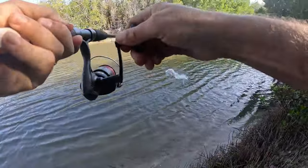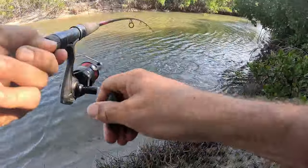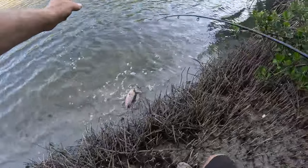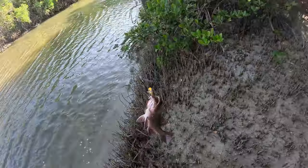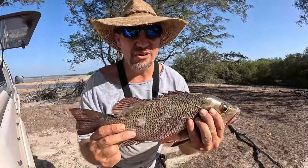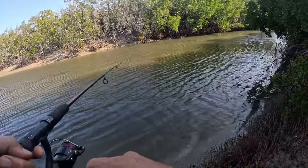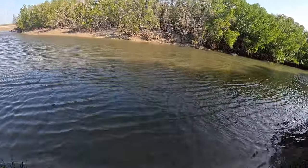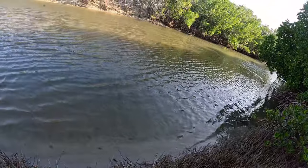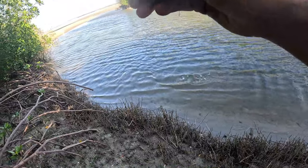What we got here? Mangrove jack. Ooh. Wow. Come on. Yeah, that's a nice jack there. Get him up. Yeah, that's a ripping jack. Look at that, been here 10 minutes and got a cracking mangrove jack already. Oi! Oh no, he's off. Oh yeah. Oh, what is this? Oh, a little cod.